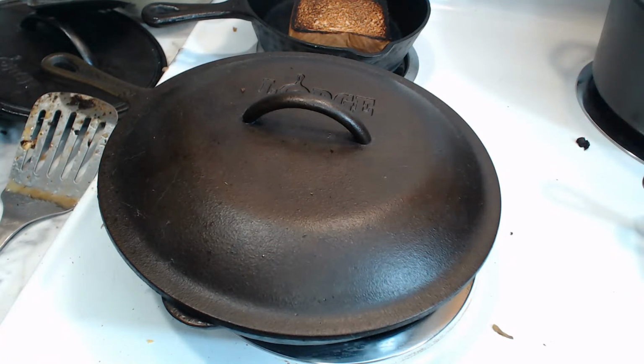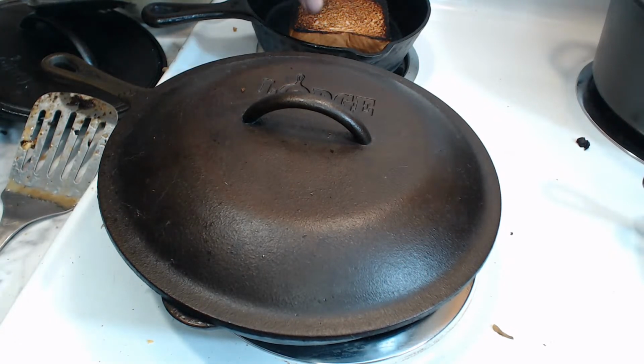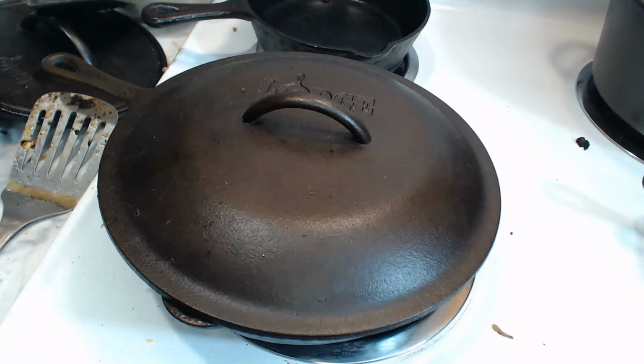Plus, you're only making one piece of bread at a time, which is not really conducive to what you need to be doing. Well, there is that. Yeah. Okay, let me put this one aside. In addition, even though I don't have the heat on this one turned up very high, maybe I should turn it down just a wee bit. Bring it down to 2.